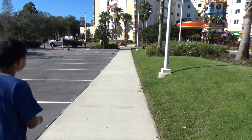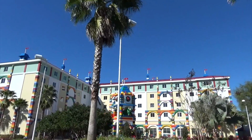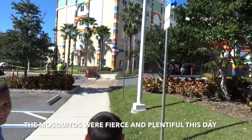Here we are going to see the Legoland Hotel. Here with David, Isaac. There's so much mosquitoes. And a lot of mosquitoes out here.